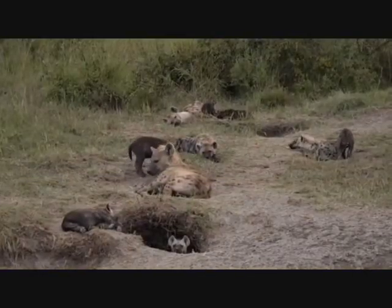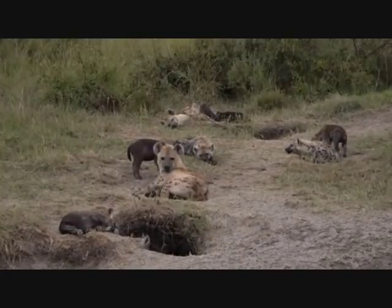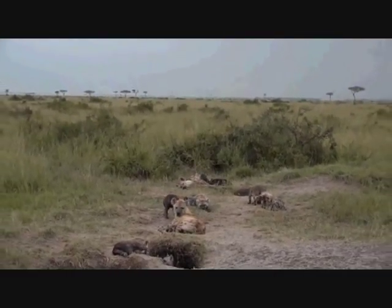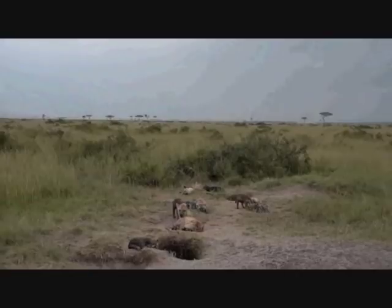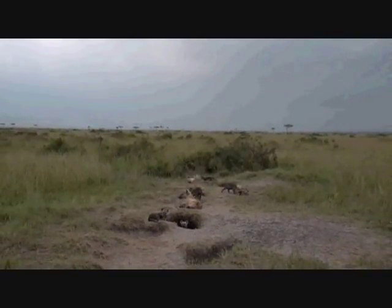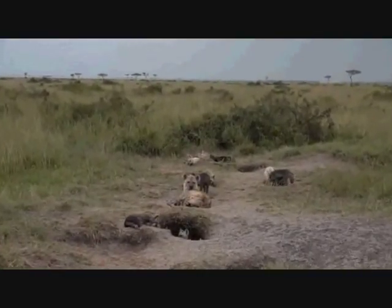There's no sunshine with us, Brent. I'm seeing the dark clouds coming towards us too, and you've made me nervous by mentioning the word rain. I'm scared of the rain. You can see it at the back there, but I think it's still got a little bit of a way to go. Now, things are up and down on the hyena clan at the moment. Sometimes they're awake, sometimes they're asleep.